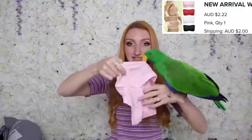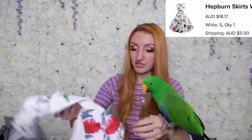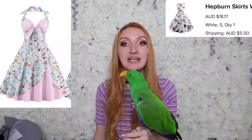Actually, no, I will be able to wear this because whenever you get really, really deep V-neck things and you want to cover up, you can just put something like this on underneath. So this actually seems like a very good buy. This is not what I was expecting. This dress was $19 with $5 shipping and I thought that this was going to be, cast your mind back to my video, I wore clothes from Wish for a week, and I had a blue halter neck vintage dress, which I adore.